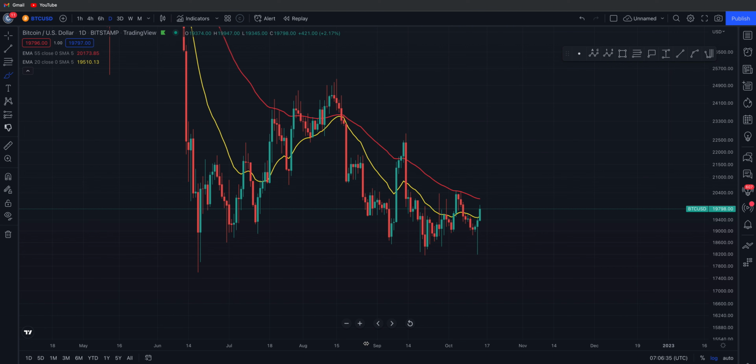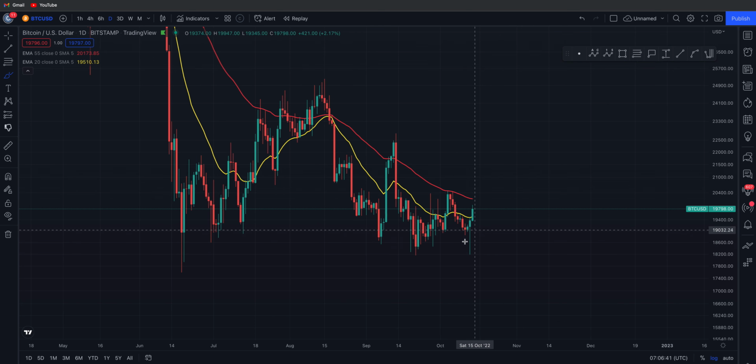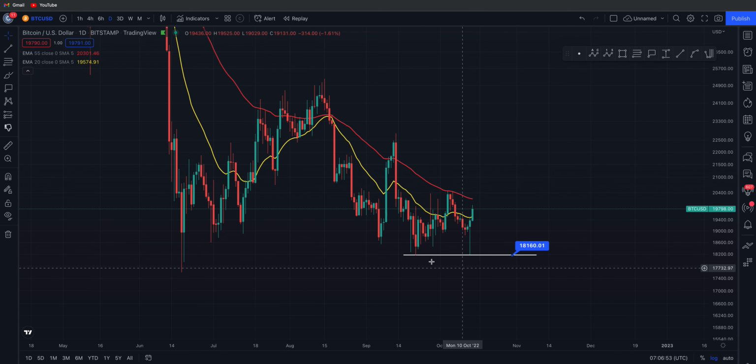I'm going to be doing some TA today on Bitcoin. Yesterday the markets had a bit of a roll. There was a lot of fear, but I do believe that potentially what you've done is found support back on this 21st of September low here for Bitcoin, I think it was 18.1k that Bitcoin came down to. So you can see that we have retested, you've come into resistance and fell back to support on the previous low. So what we need to see here is this low held.